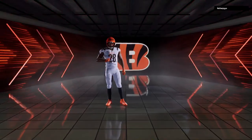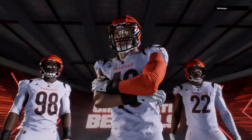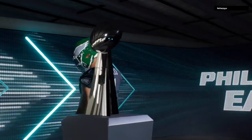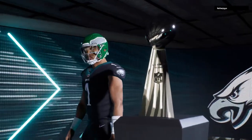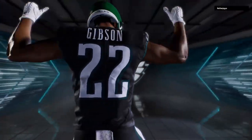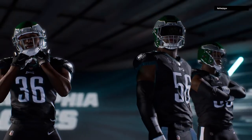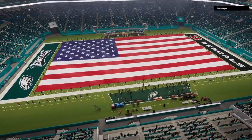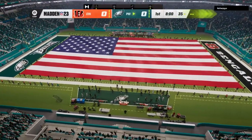Football is the home of the Super Bowl, and this historic matchup is brought to you by EA Sports. It's the Bengals and the reigning NFC champs. All that and more coming up next. It's the National Football League presented by EA Sports.